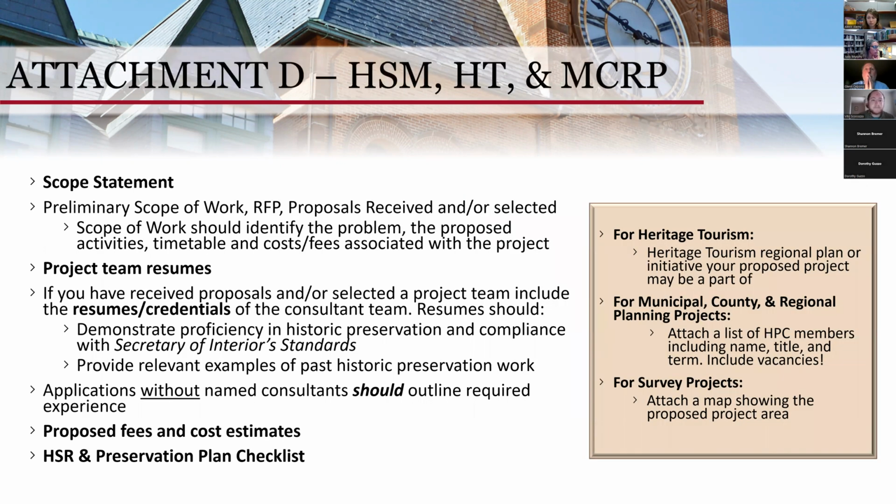Next slide, please. So attachment D is related to your project scope and team. So for historic sites management, heritage tourism, and municipal, county, and regional planning grants, it's slightly different than it is for capital. So the scope statement is your scope of work with possibly draft proposals, drafts reports from architects or consultants, identifying exactly the work that is going to be completed. For your project team resume, so this is for any consultants or contractors hired to work on the project to show that they are qualified. If you have received proposals, please include them.